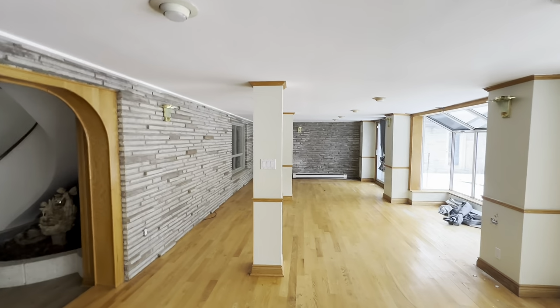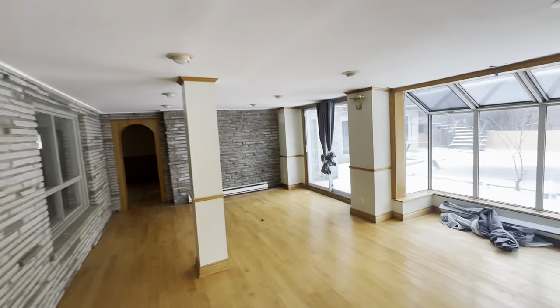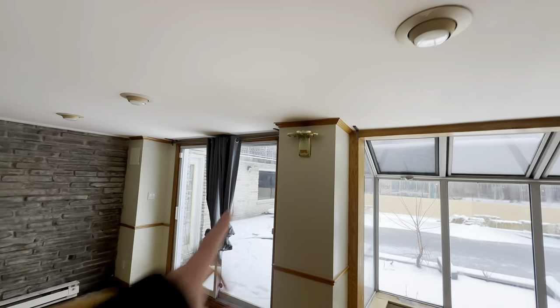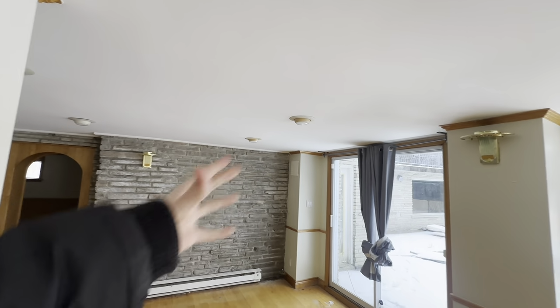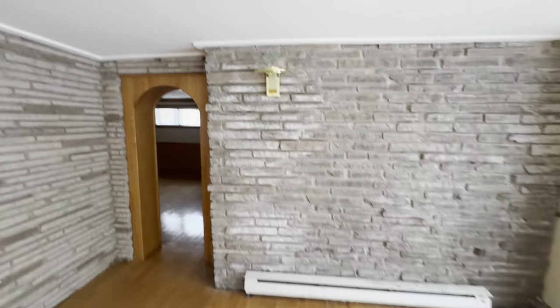Anyways, enough of me yapping. This is a very big sunroom. Got two entrances, so doors over there, and doors over there, and then you have the two sunroom windows. Nice wall sconces. You have recessed lighting, or as we call it here, pot lights in Canada. That's often a term we use.